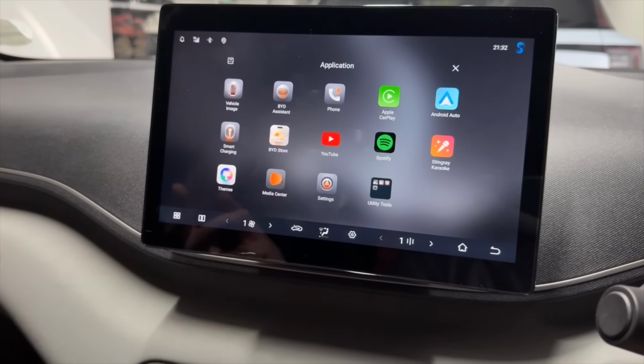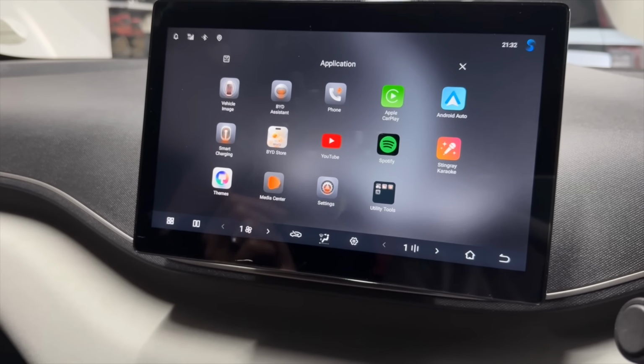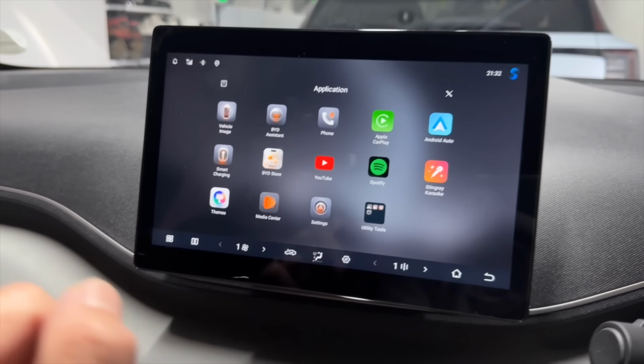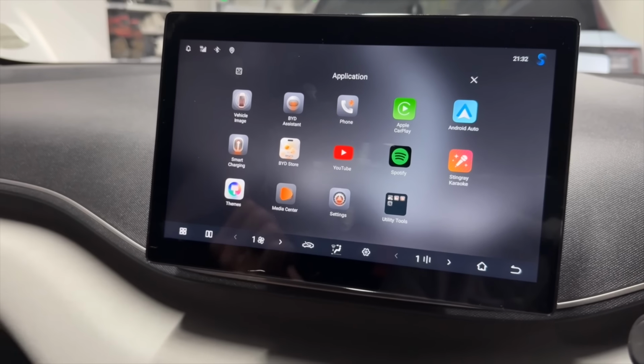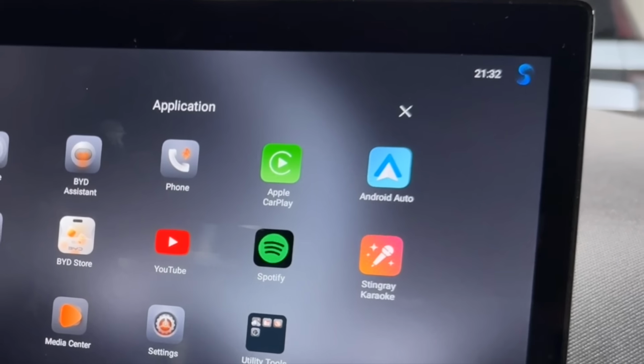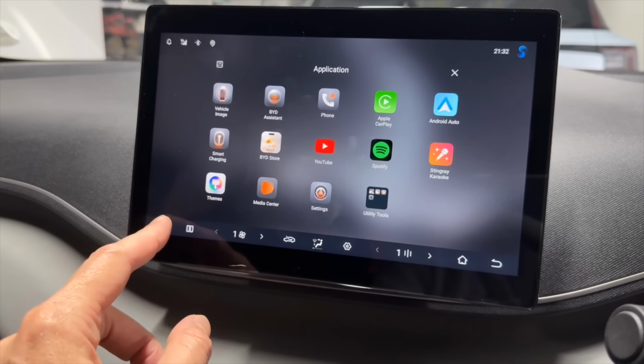But if you jump into the left, you get presented with some applications. You have also some folders with some extra utilities. You even have a YouTube player. It needs to be connected to Wi-Fi. And you have Apple CarPlay and Android Auto available if you've connected that up. So that's your basic application screen.